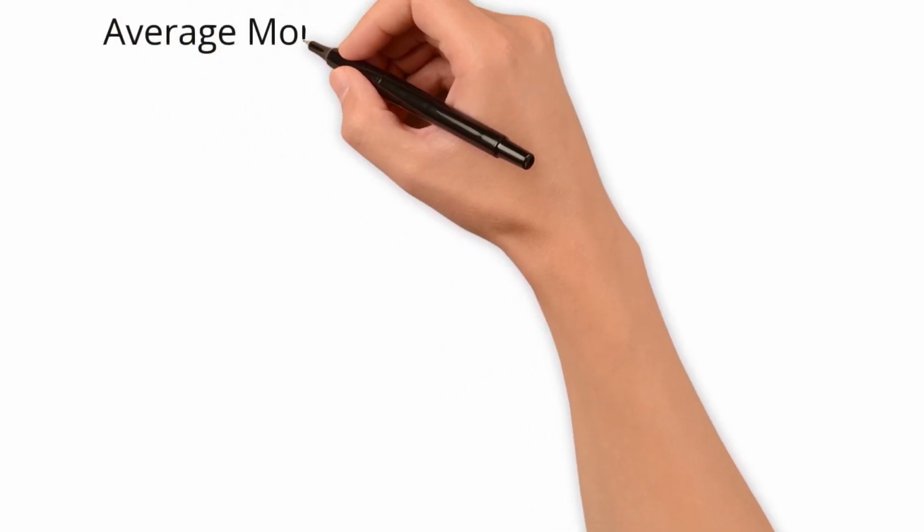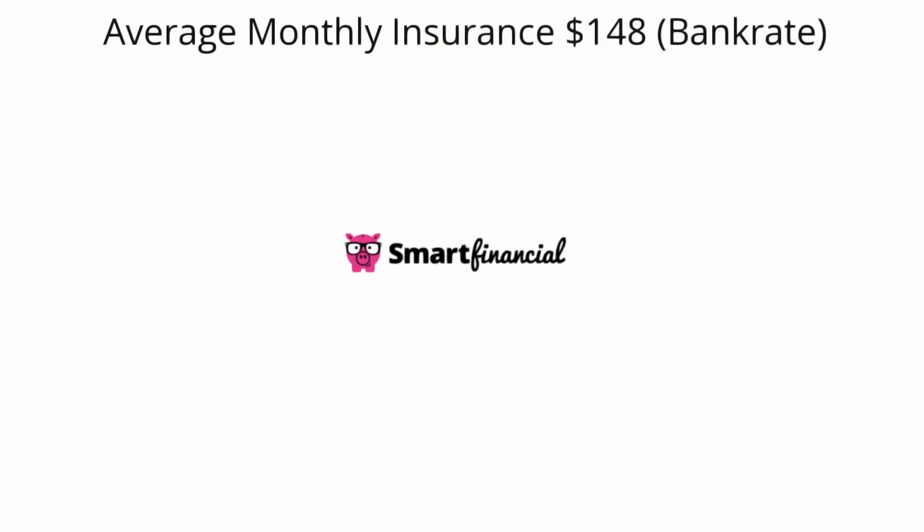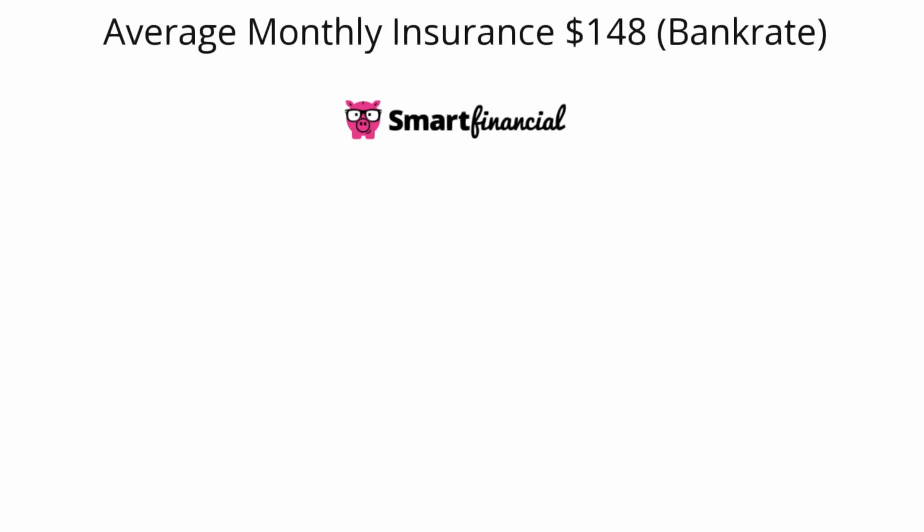Bank Rate states that the average monthly insurance cost is $148 a month, but this varies quite a lot from person to person, your gender, your age, the demographic where you live in the country.